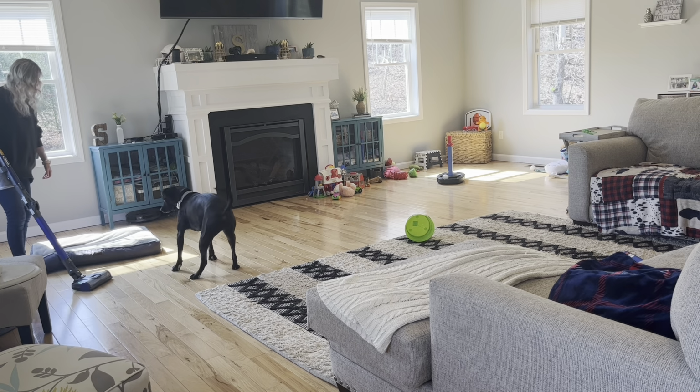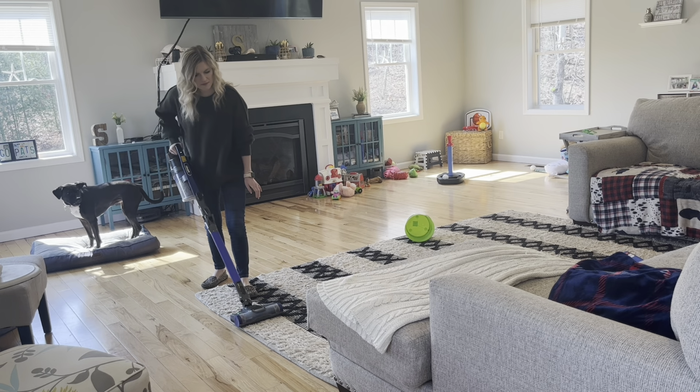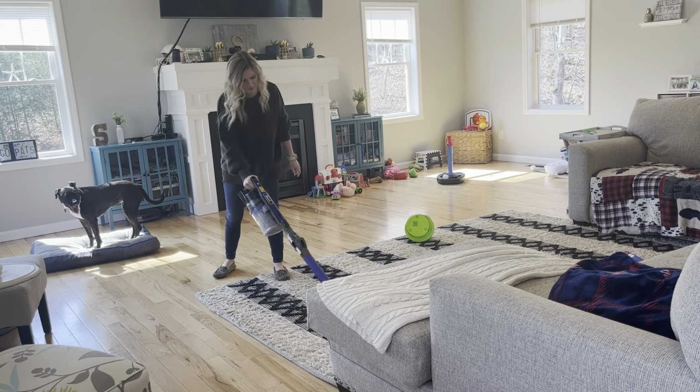My dog is very upset that I'm vacuuming. She just wants to lay here on her bed in the sun. She's so happy the sun is out and just wants to soak it all up.